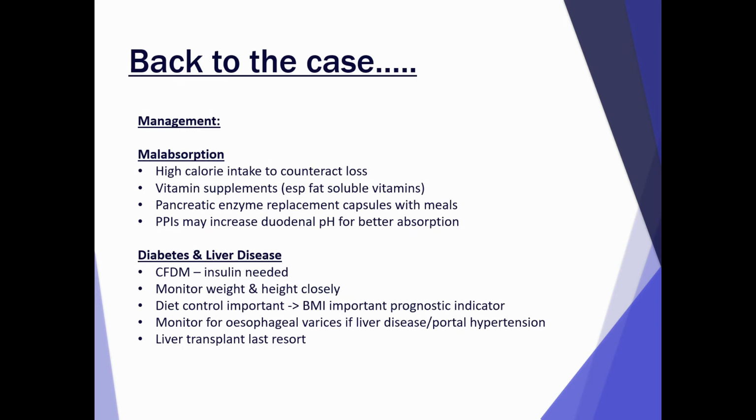Back to the case. In terms of management, you'd manage the malabsorption with a high calorie intake to counteract loss, vitamin supplements, especially the fat-soluble ones, as fat absorption is affected, enzyme replacements taken with meals, and proton pump inhibitors, which have been shown to optimize the pH in the duodenum for better absorption. In terms of diabetes, you need to give insulin if that complication develops, and monitor the height and weight and BMI, as these are important prognostic indicators, and a good monitoring of how treatment is working.